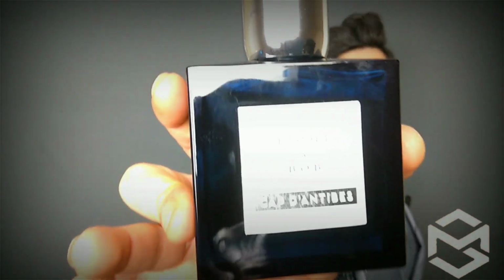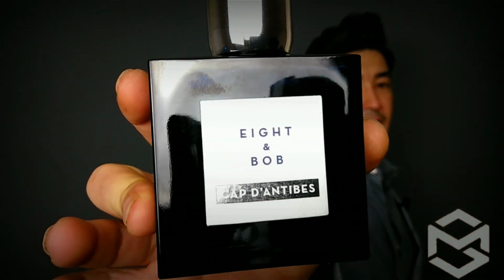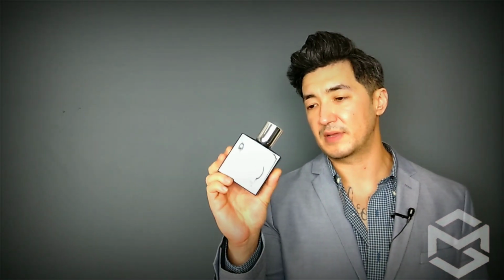Now, today I am really excited to bring you a fragrance from the house of Eight&Bob. This is a scent that I've been sampling for a while now. I got a sample from Perfumology and I was just wearing that thing down, until finally a friend was selling their full bottle for a really discounted price, and I couldn't turn it down. The fragrance that we're discussing is Cap d'Antibes by Eight&Bob. This is the 100 ml bottle, and it is an eau de parfum concentration.